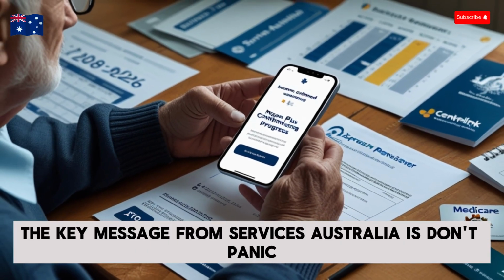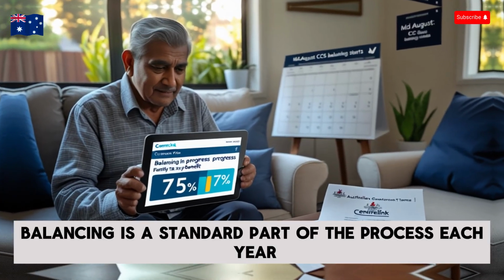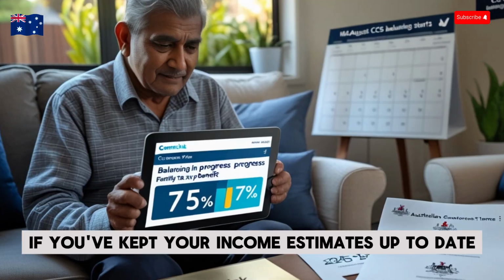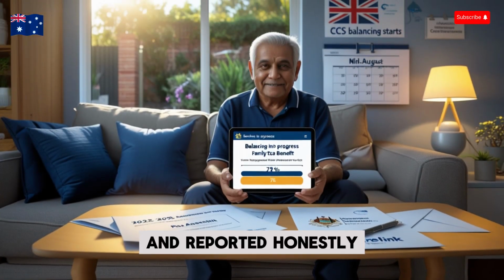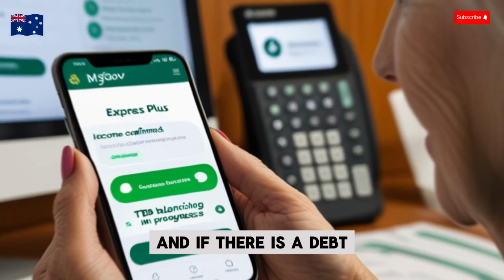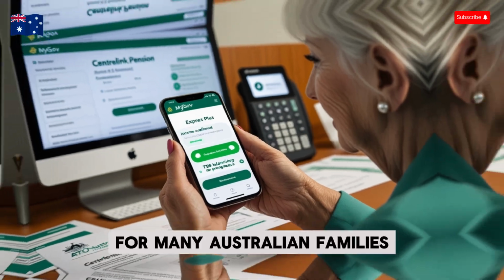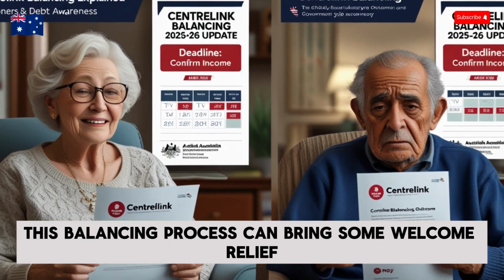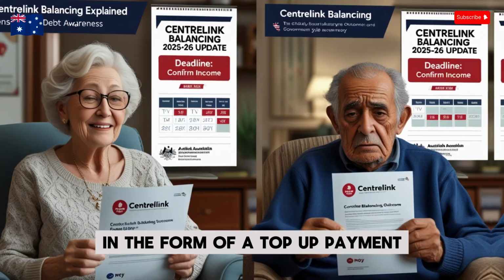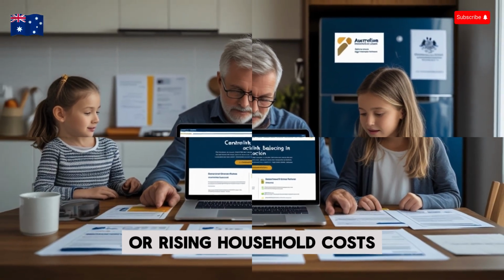The key message from Services Australia is, don't panic. Balancing is a standard part of the process each year. If you've kept your income estimates up to date and reported honestly, you're unlikely to see major issues. And if there is a debt, Centrelink offers repayment plans and support to help you manage it. For many Australian families, this balancing process can bring some welcome relief in the form of a top-up payment or supplement just in time for the new school term or rising household costs.